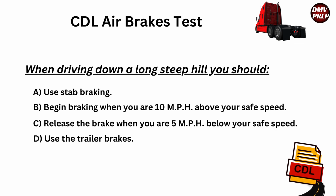When driving down a long steep hill, you should: A. Use stab braking. B. Begin braking when you are 10 mph above your safe speed. C. Release the brake when you are 5 mph below your safe speed. D. Use the trailer brakes.